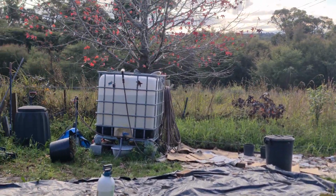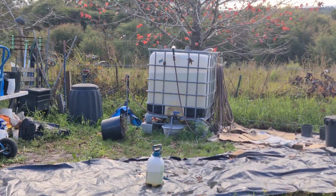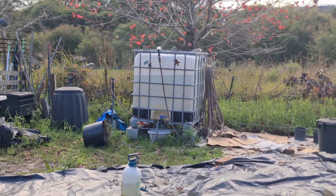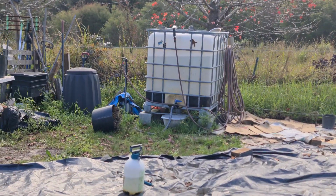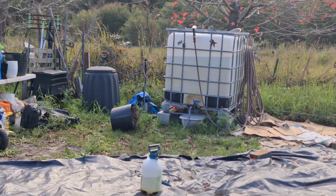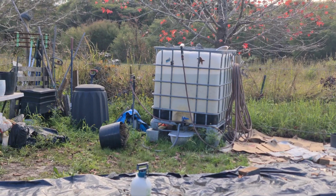That's our water situation. We don't have water and electricity down at this garden, so therefore we operate off rainwater. We do rainwater collection, and I have a pump which is run on diesel, I believe. So the pump works and that's how I water my garden.